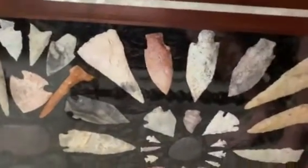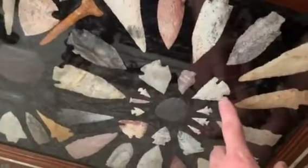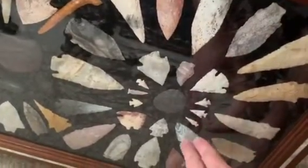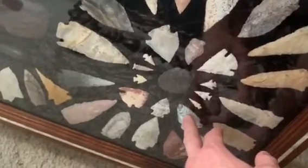All kinds of stuff in there. There's a smoker from the Paw Paw. It's one of my favorite finds right here, which I say a lot of things being favorite, but this is my favorite point that I've ever found. The blue bands and the gray in it, just unreal. I purchased that little hematite knife at an auction because it looked identical to the hematite knife that I found in July of '13, I think.